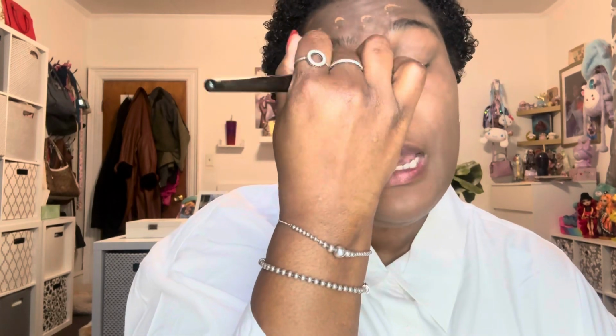But I do like the shade. I think it works. Would I do 6C Amber in this? I could, but I think this is a nice shade as well. So yeah, I feel like that added some coverage. So it is a buildable formula.